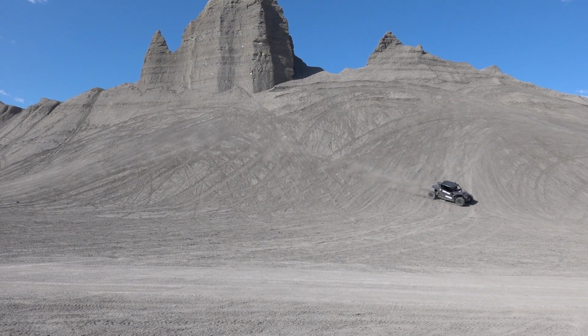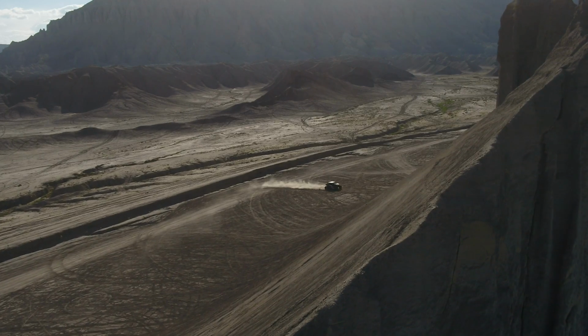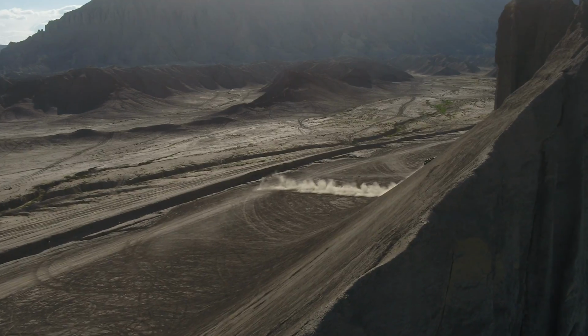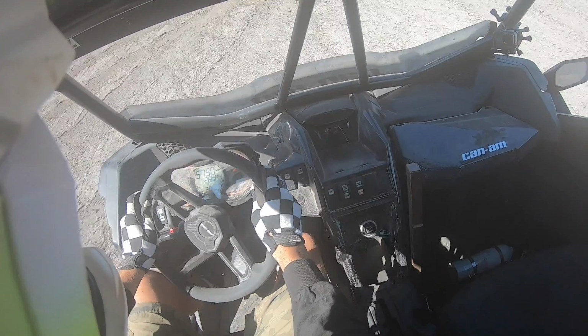So just smooth throttle. Big thing to keep in mind is not getting scared at the top. A lot of times people get to the apex or the middle point right here and then they lift, and that's where you have a lot of problems.